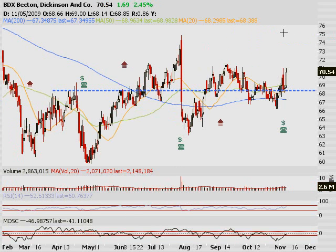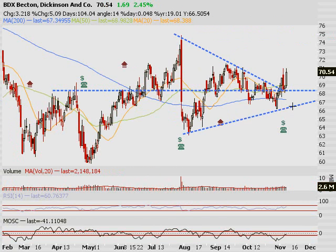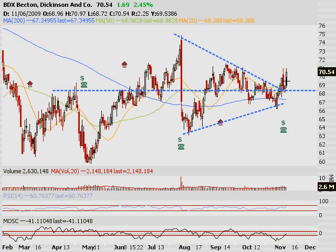A few others, BDX. I like this setup that's been going on here. And the breakout's already happened. You can see volume pretty active. Prices were up pretty good on Friday, so I don't know. I mean, it's kind of a boring stock to have in this kind of a market climate. But I think if you can get this down at 69, around that level, then that's not too bad of a trade.